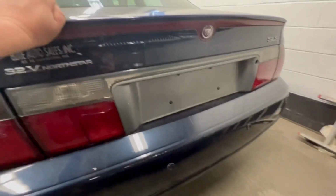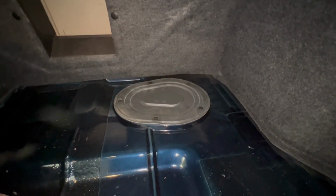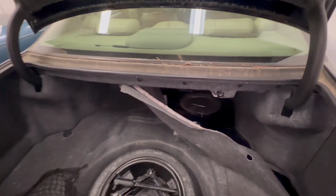That's good, that's good. Pull this. And there is the fuel pump. Let me get some light. So you can see here this little metal cover. It's an access panel. It's got 5 7mm nuts, screws or whatever, in order to get that pulled out. Let's go get the new fuel pump and go get some tools.